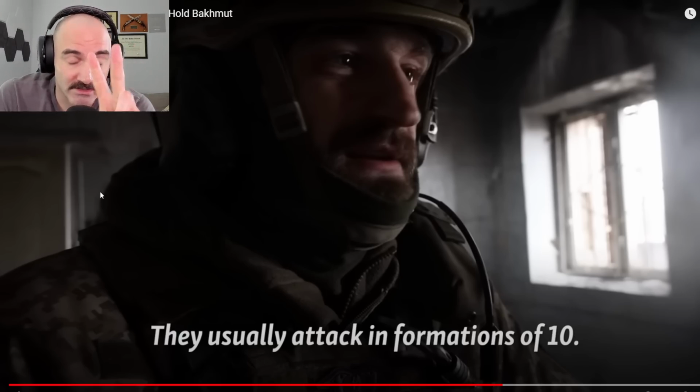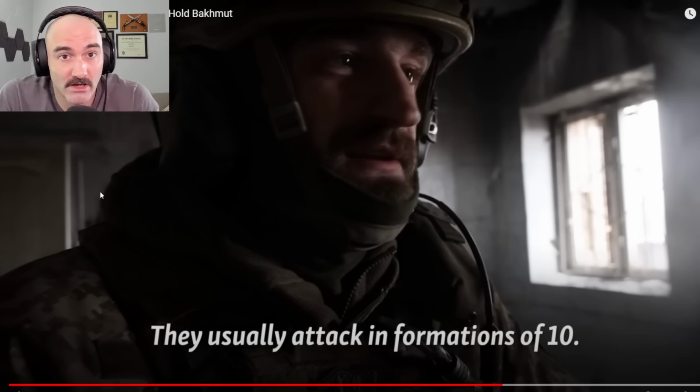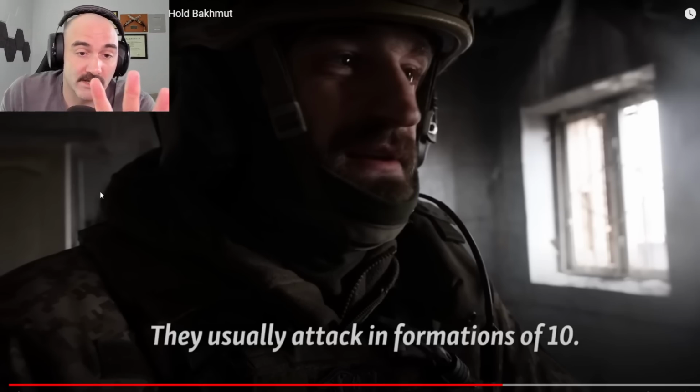Well, now that's 8. Plus, those wounded need to be carried at the very least, really. So they should be carried by 2 people. So now you're down to 4. So you've lost 40% of your combat power from a single lucky Mark 19 grenade. And again, let's say each one of those wounded needs 2 people to carry them.